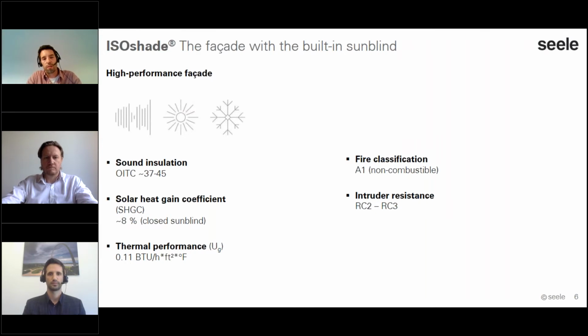So the sound insulation system for a double layer facade system is of course very good, and these values shown here, 37 to 45 is a typical range. We can even go up to about 50, 51, depending on the glass buildup we are using. For example, with a triple IGU and some sound insulation foils, we can achieve about 50, 51.